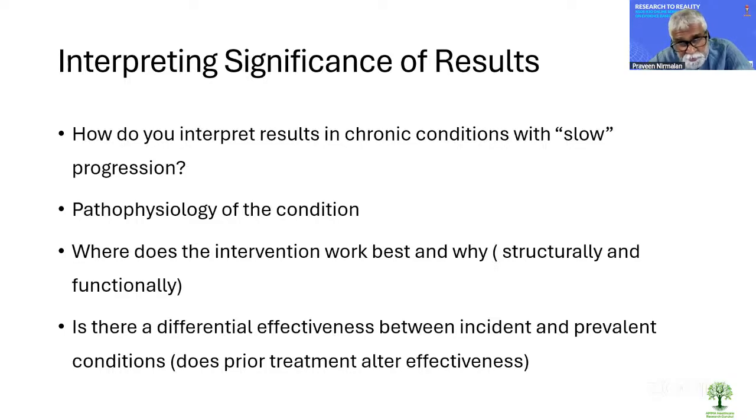Which then brings us to a question that is a dilemma for most chronic conditions with slow progression. How do you interpret results? And so you need to take a step back and say, well, do I understand the pathophysiology of the condition? So in this case, we need to understand the pathophysiology of late ARMD. We need to understand the pathophysiology of GA. How does it occur? What causes it? Where does it occur? And how does it progress? And what's the differential progression? At the tissue level, at the cellular level, at the molecular level, at the genetic level. Where does the intervention work best and why?